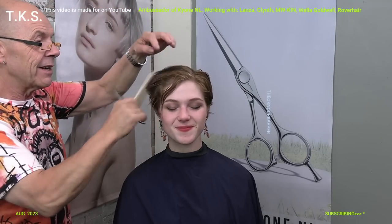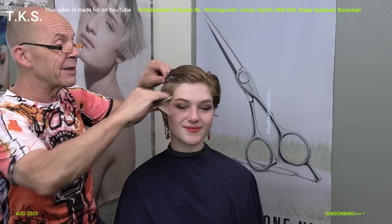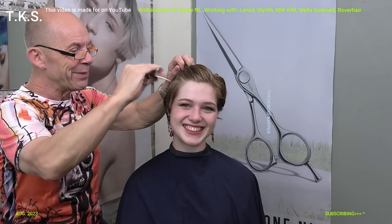Let's start the easy way. I first comb her hair to see what I can do with it. She has lovely ears, and you know by now that I have an ear fetish, so I really like her ears. She has beautiful small ears. Very small.